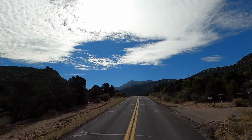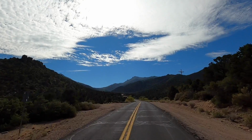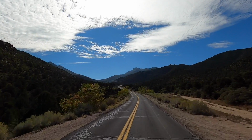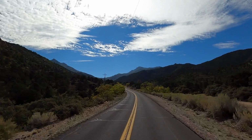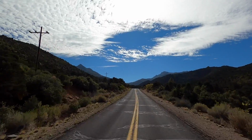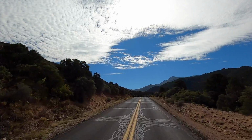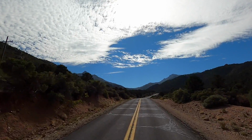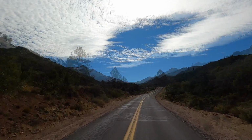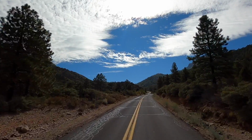Kind of slow going up through here. It's all 35, 45 mile an hour. Really steep climb. Now I see trees, but almost everything up here is pine. Some of these mini trees or bushes along the road will change colors. They haven't changed yet. Here's a few, but everything's really pine.